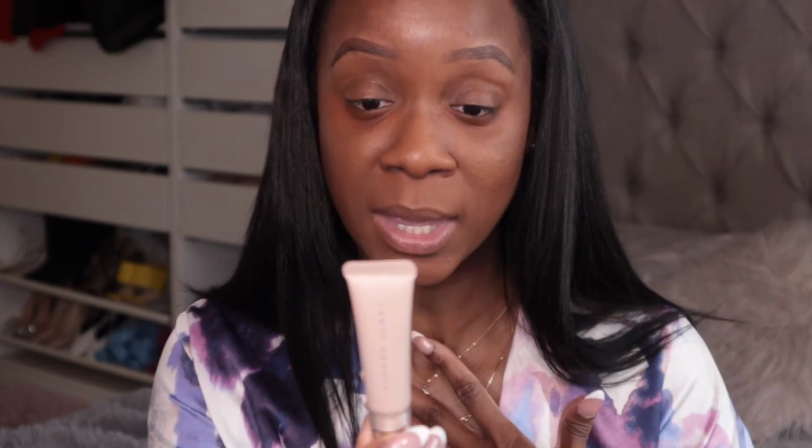Now I'm gonna go in with the Almond Butter, which is gonna be the brightening color for me, to conceal. This will be interesting because usually I do use the Fenty Beauty Pro Filt'r Concealer, which is a full coverage concealer. So I want to see, since I corrected, do I have to use this, or can I get away with just using the brightener? So we'll see. Let's do this now.